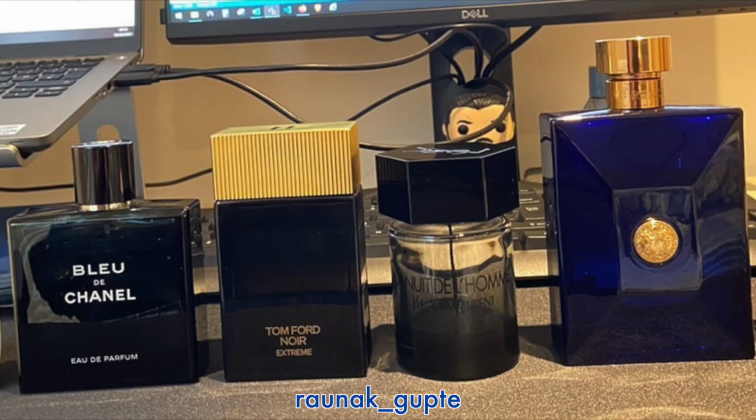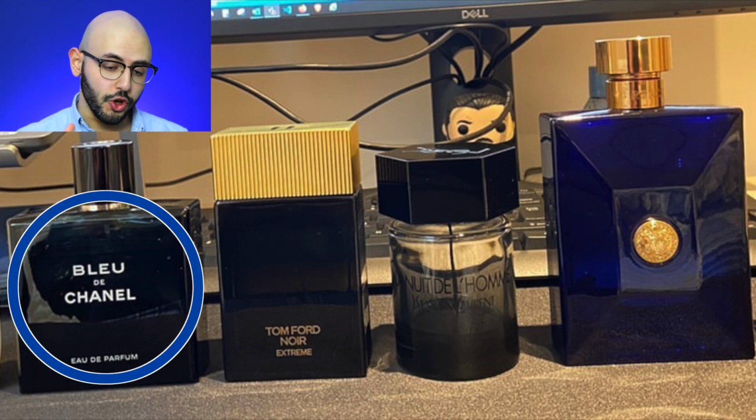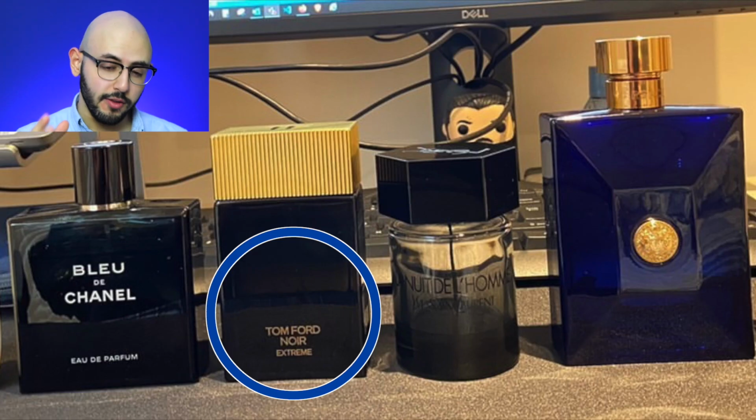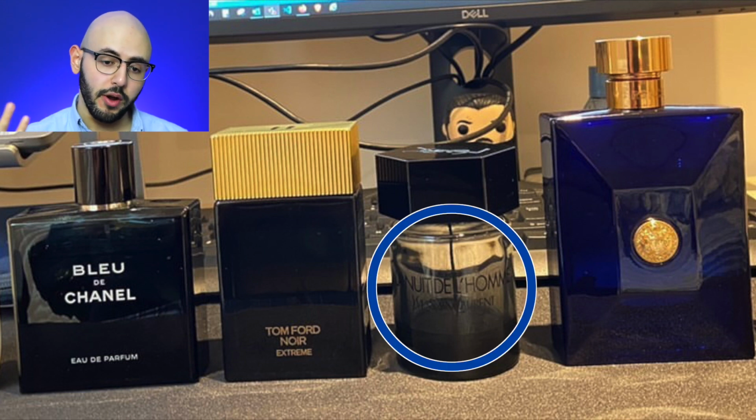Collection number 2 is Ronak Gupta, who has some nice fragrances. Some of these are my favorite scents in designers. I love Bleu de Chanel. It's a great versatile fragrance. I think it's better than Dylan Blue. Tom Ford Noir Extreme is an excellent date night scent, one of the greatest ever made, and has much better performance than La Nuit de l'Homme, but La Nuit de l'Homme is a great fragrance in itself.